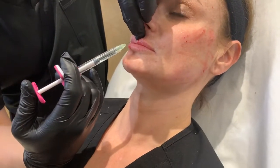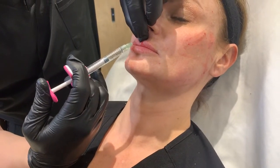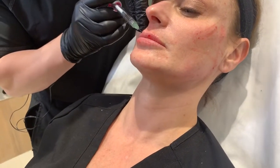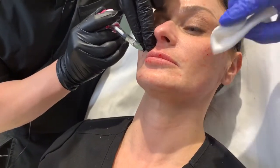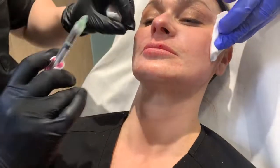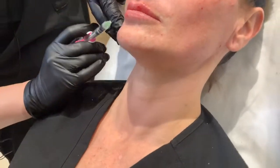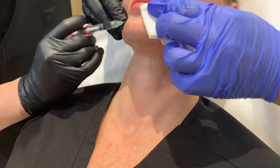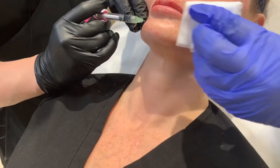Let's create that shape. Do you guys have any questions? Now's your time. Look at those beautiful lips. It's such a beautiful shape already. Doesn't it? I know. So we do a little on the crease.